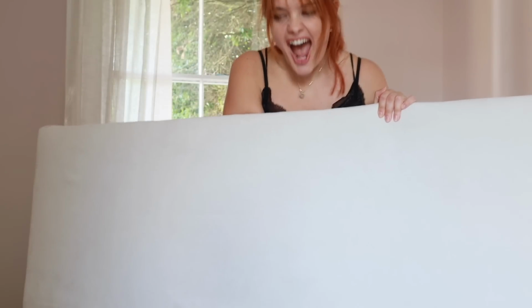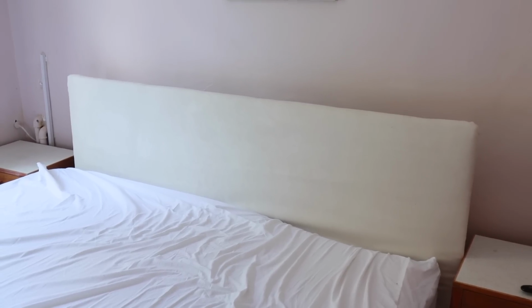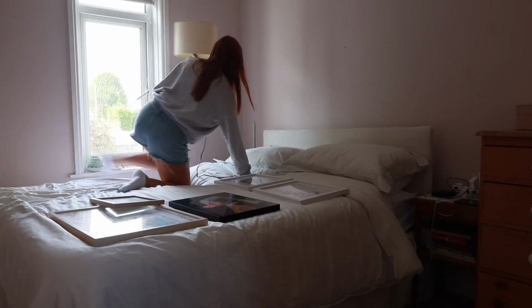Ta-da! Now what we're not going to do is look at the back. I'm going to put this up and we're just going to look at it. It looks great. I'm happy. Oh, she's pretty. Okay.